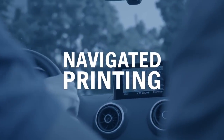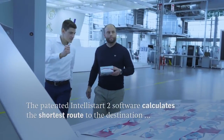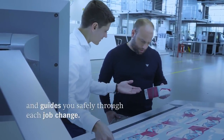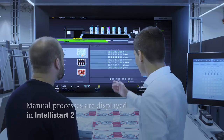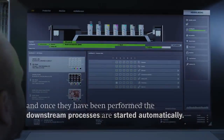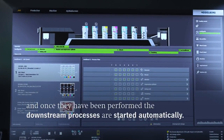Like a navigation system in a car, the patented IntelliStart 2 software calculates the shortest route to the destination and guides you safely through each job change. Make-ready operations start autonomously. Manual processes are displayed in IntelliStart 2, and once they have been performed, the downstream processes are started automatically.